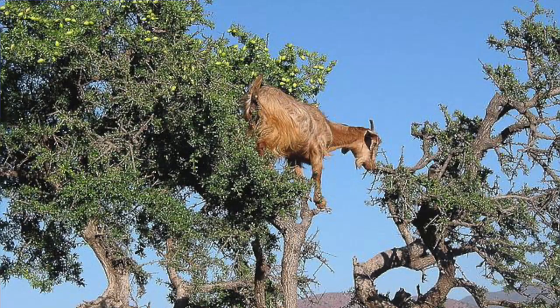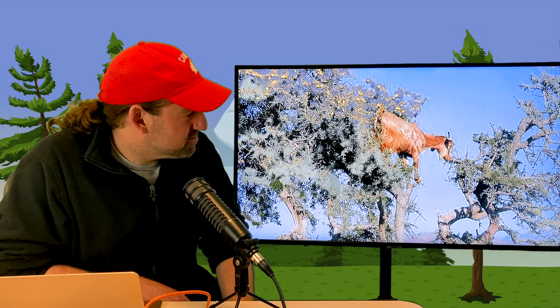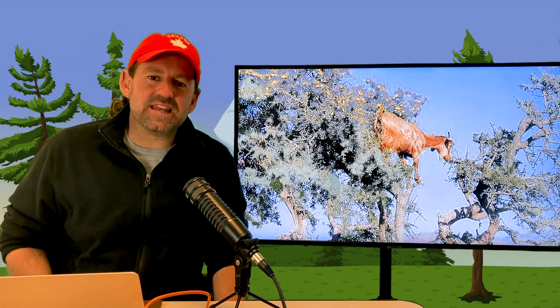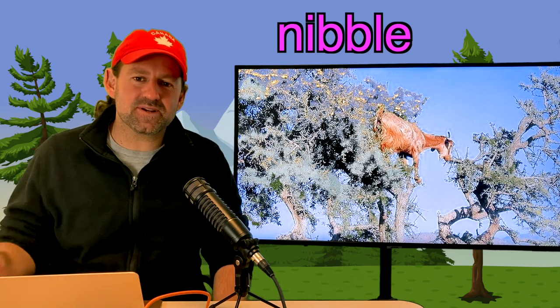Look at that goat going out on a limb to get some leaves. Isn't that funny? This goat is going out on a limb to nibble a few leaves. Have you ever nibbled on some leaves before? To nibble just means to kind of eat. We use that word especially for animals.